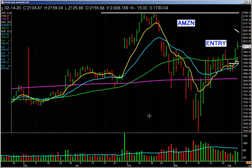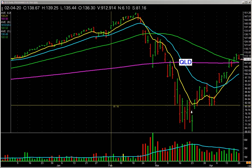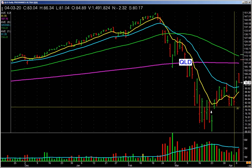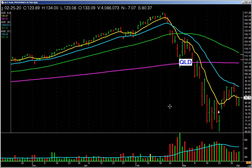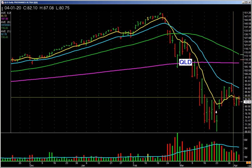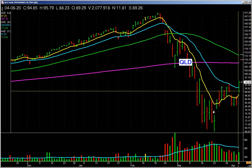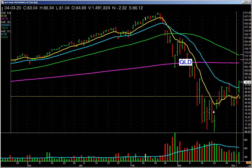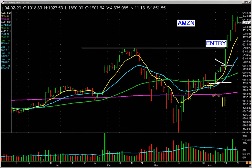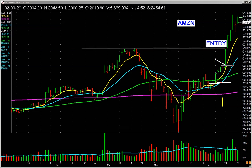And again, right there, you could say that's April 3rd. What was QLD doing on April 3rd? We'll slide it back. Right there is QLD. And what does it do? We're looking at this little shelf here. What is this here? This is a higher low. And look what it does. April 3rd, April 6th. Amazon, right here. April 3rd, April 6th. Look at that. Is that sweet? That's what we're after. That's one example.